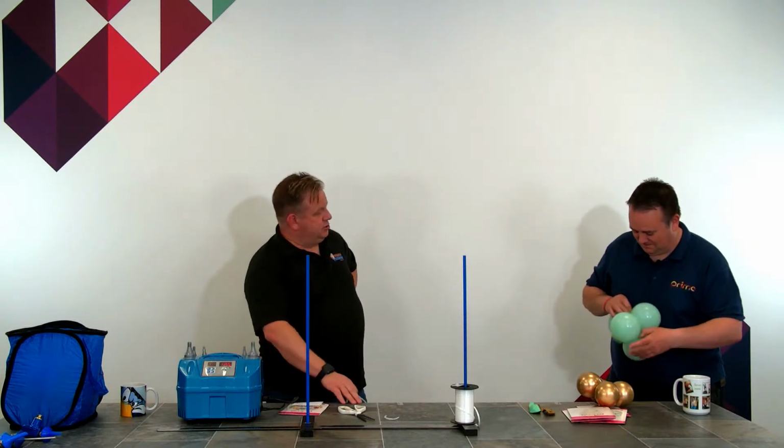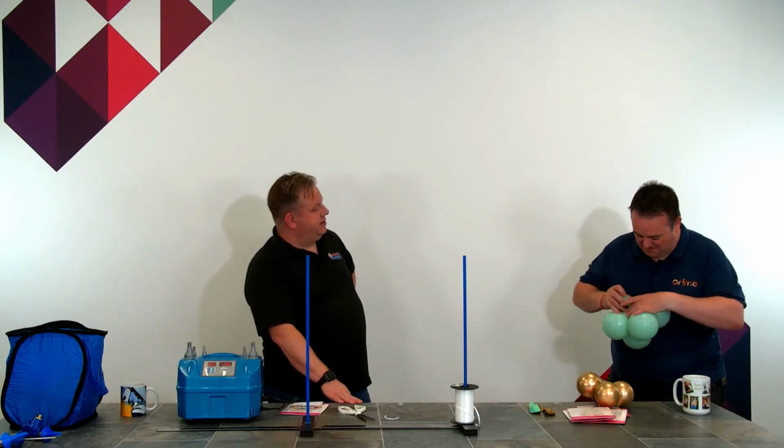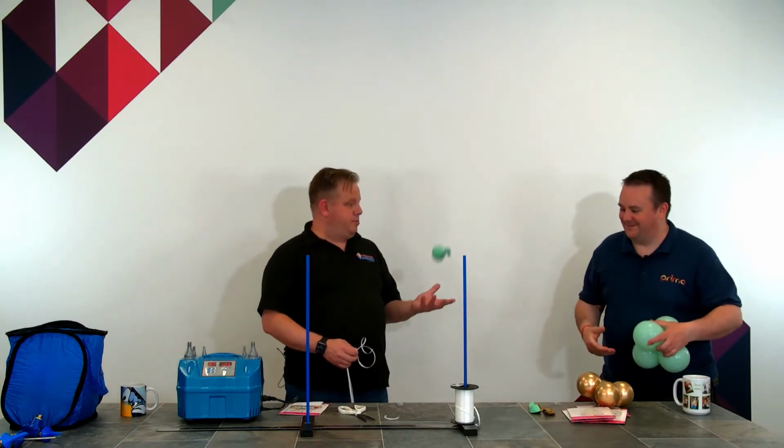Let's all watch Dom struggle. So it's the green one that's connected to the spearmint, I think you find, 5-inch spearmint. There we go. Perfect, okay.